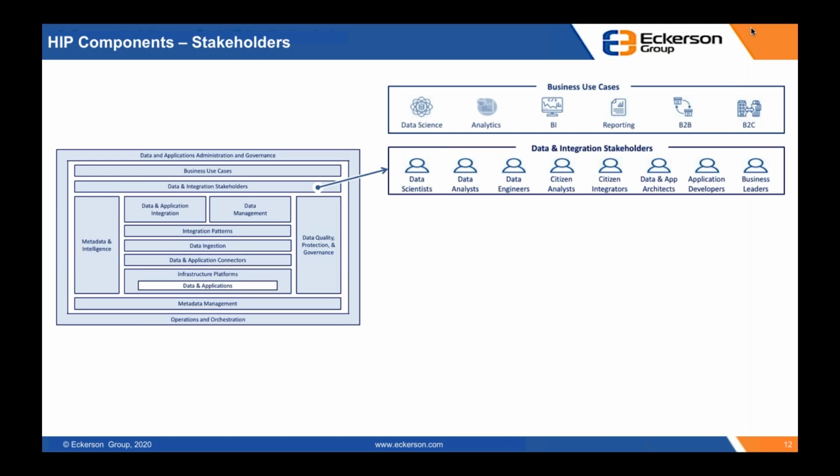The data and integration stakeholders comprise the many different roles in data consumption and data management, each with opportunity to gain agility and advantage through HIP. Data scientists, data analysts, and data engineers use HIP to break down data silos and blend and harmonize data deployed across multiple platforms. Citizen analysts and integrators are able to bring together data and applications without the struggles of cross-platform integration. Architects and application developers have newfound freedom to choose the best fit platform for each deployment without assuming technical debt for future integrations. Business leaders are able to leverage the full scope of enterprise data and applications to drive insights, innovation, and digital transformation.